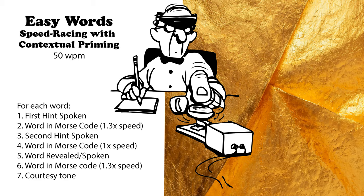A common bedroom fixture. Related to organization. Wardrobe. A popular children's toy. Made of interlocking plastic pieces. Lego.